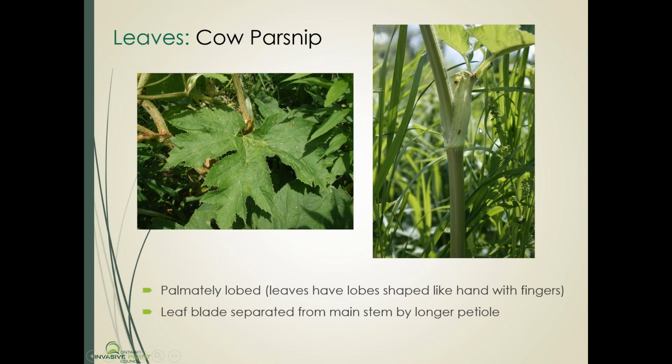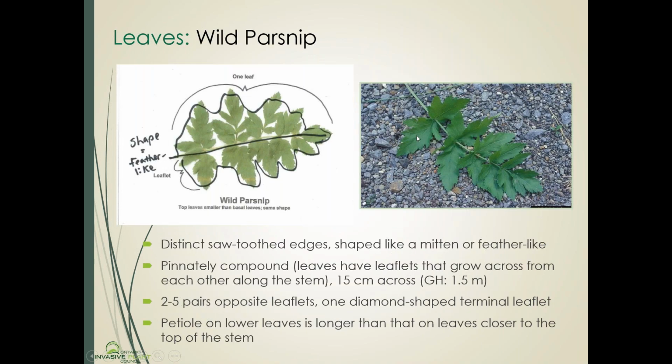In contrast, cow parsnip has a much longer petiole that attaches to the stem, and the leaf is quite different. It's not that same serrated, large leaf look to it. It's palmately lobed, and so it's shaped more like a hand with fingers than a large serrated leaf. Wild parsnip has distinct sawtooth edges. It's feather-like, so it's called pinnately compound. There's a central stalk, and then the leaflets are directly opposite to one another. There's 2 to 5 pairs of opposite leaflets.